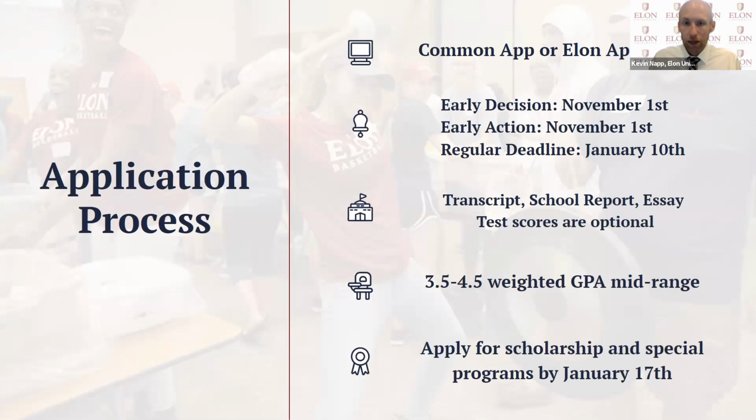On the extracurricular side, we will look at all of your activities from 9th through 12th grade, as well as your essay and anything else that is really meaningful to you. That could be work experience, that could be an internship. So whatever is meaningful, please list that on your application. Recommendation letters are not required, but if you have them, we'll gladly look those over and add them to your application and your record.